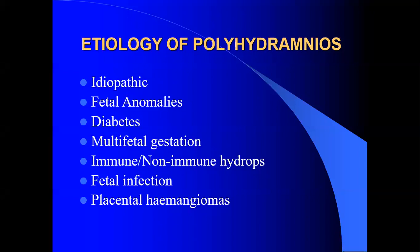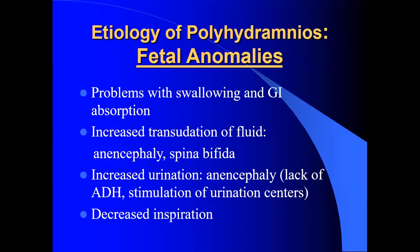In a diabetic mother, when the sugar is not controlled, glucose passes through the placenta to the baby and leads to increased production of urine, which leads to polyhydramnios. Multifetal gestation means more than a single fetus: twins, triplets, quadruplets. In these there is also an increase. Other causes are immune and non-immune hydrops, any fetal infection, and placental hemangiomas. What is the etiology of polyhydramnios? Fetal anomaly. What happens in polyhydramnios?